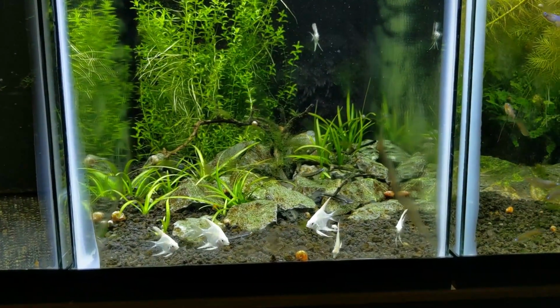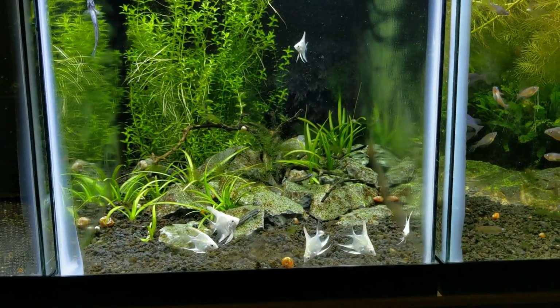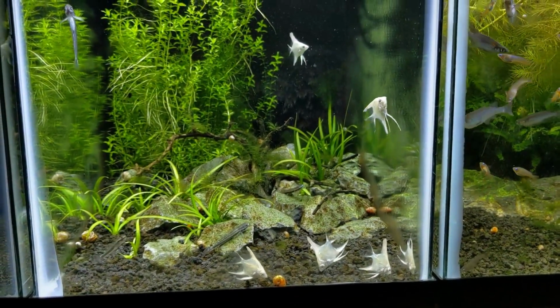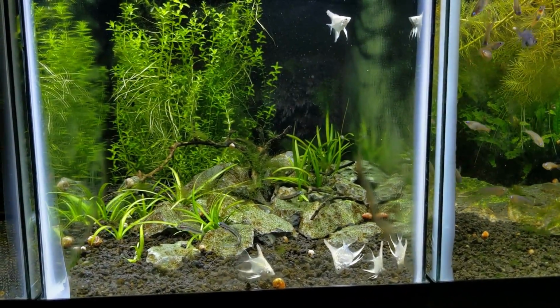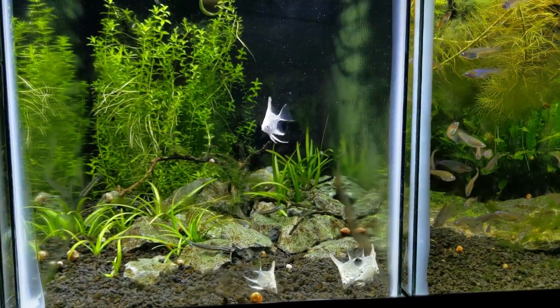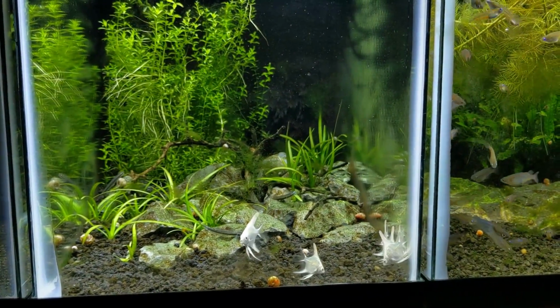These are some new additions to the fish room. I got 6 platinum Pearlscale Angelfish. These guys actually arrived a day early, so I wasn't home to make sure I got them when they were delivered. So they actually sat outside for a couple hours. Thankfully, they all made it okay.